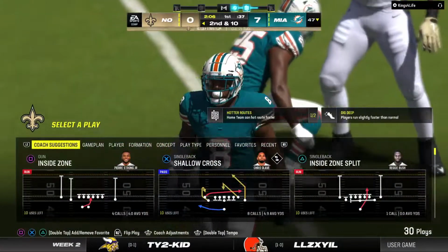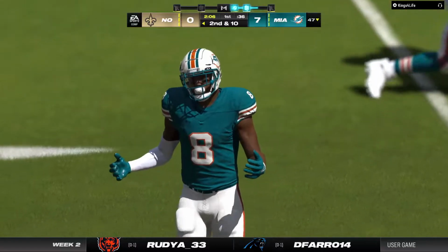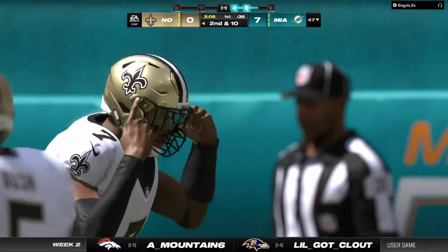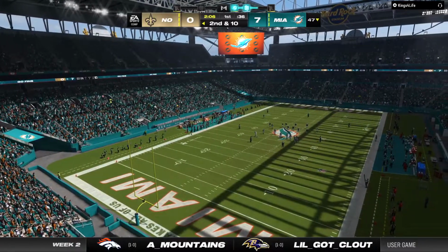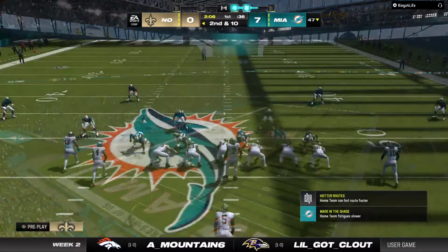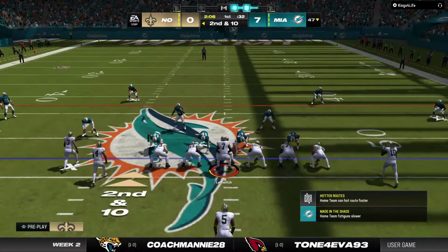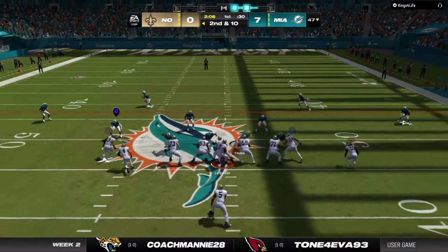Now, meanwhile, a pass that should have been intercepted but it winds up falling incomplete. Nice progress down the field was halted by that incompletion. They could try for some safe yards here to get things moving again, or keep throwing it and pushing it downfield to try and pick up bigger yardage.